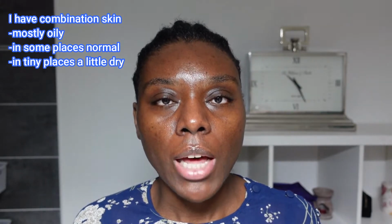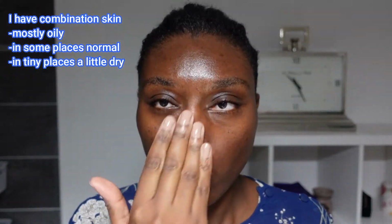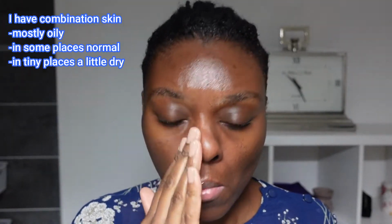skin, I need to use the ratio of 1/4 of the color number 34. So I use 3 pumps of the color number 30 and 1 pump of the color number 34, and that gives me a medium to full coverage. So now I'm gonna apply my mattifying primer and then apply the foundation with a brush which I use for my other foundations.